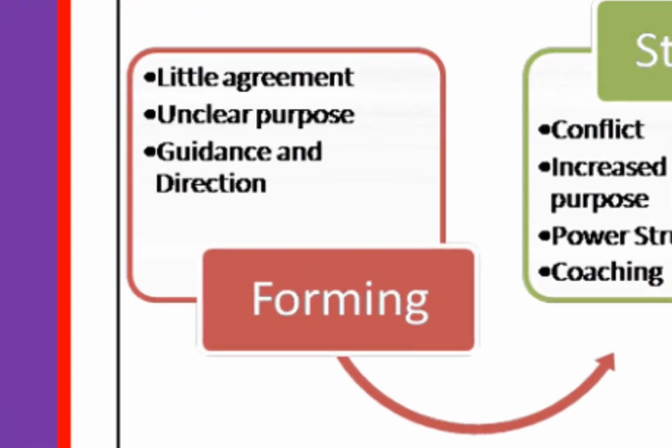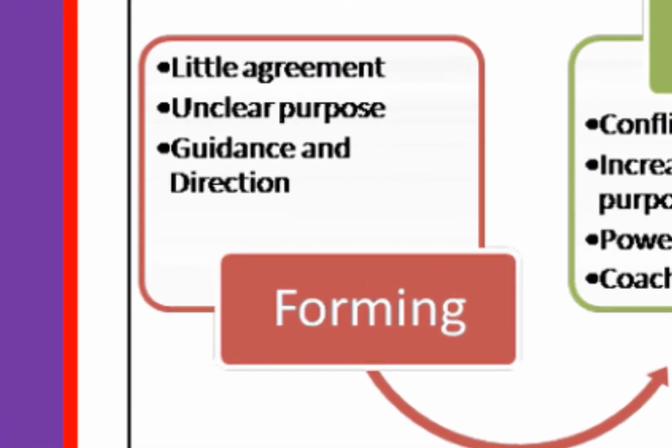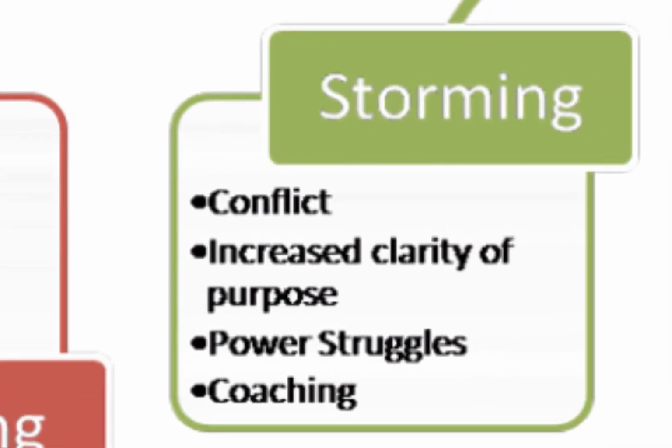In the forming stage, it's like an orientation for a new job. The team has just been introduced and everyone is very polite and pleasant. They're ready to get started. Most are excited about the new situation. Some are a little reluctant, but don't show it as much. During this stage, the group can discuss members' skills, backgrounds and interests, project goals, timelines, ground rules, and individual roles. At this point, they're just getting to know each other. Then the group moves into the storming stage.